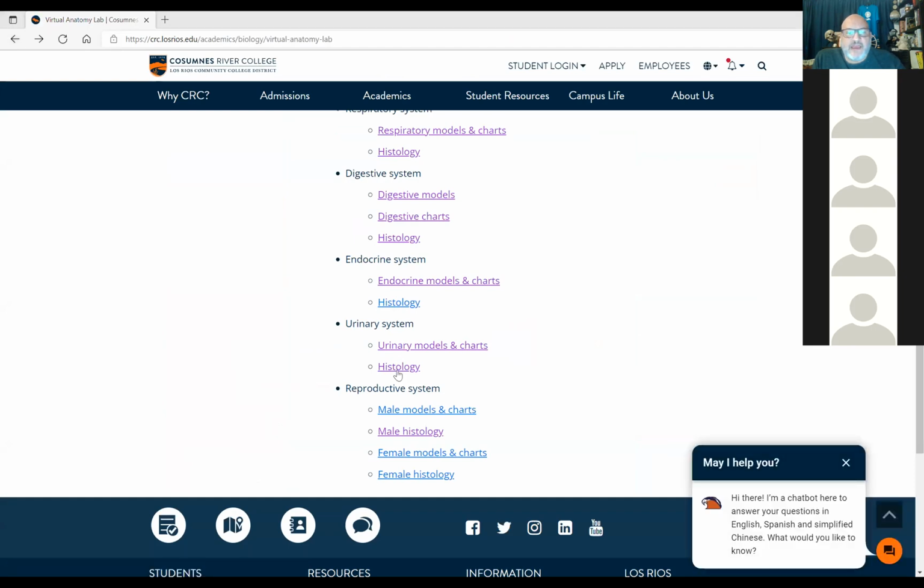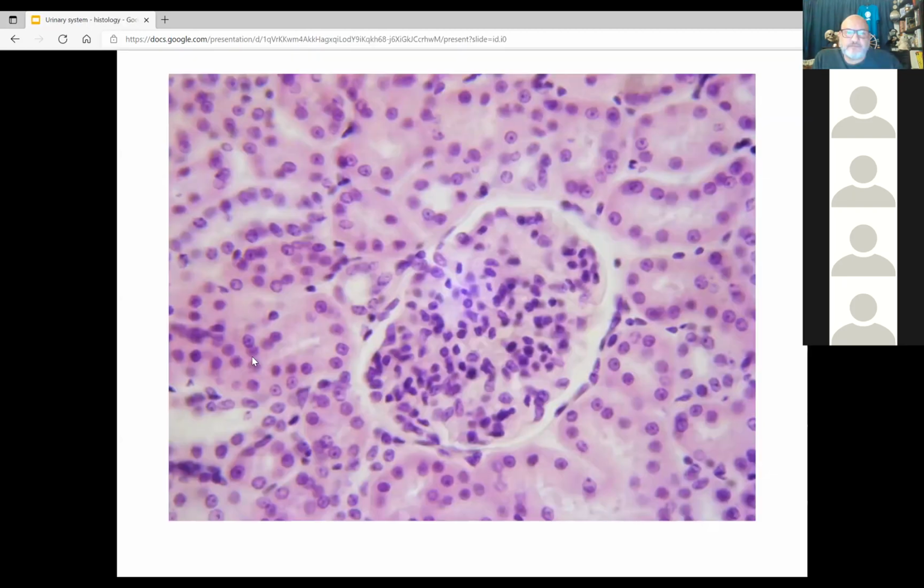So if we were to look at the histology, identify the region of the organ in the field of view right here. The renal corpuscle. The region of the organ. The cortex. Exactly, right. The reason we know this is the cortex is because we have the renal corpuscle here. The renal corpuscle is only found in the cortex, so that's a dead giveaway. We are looking at the cortex here.